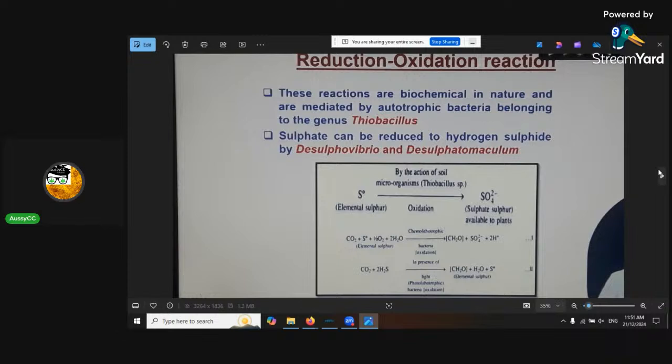Sulfur oxidation and reduction. This is how Thiobacillus oxidizes it. Sulfate can be reduced to hydrogen sulfide by Desulfovibrio or Desulfotomaculum. A couple of bacteria go through and reduce it and then oxidize it.